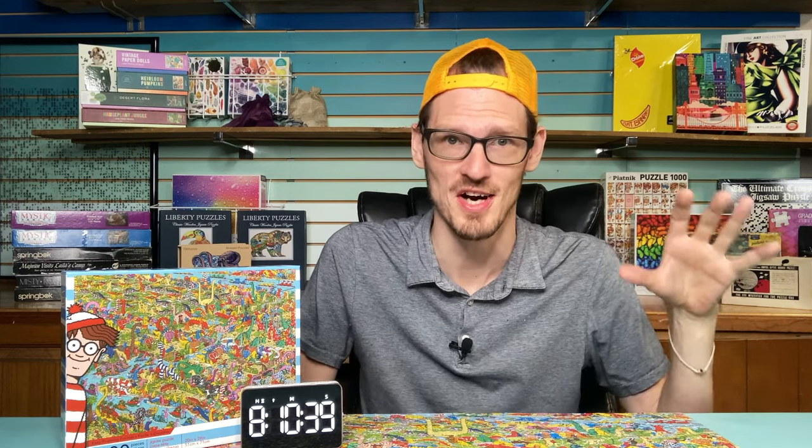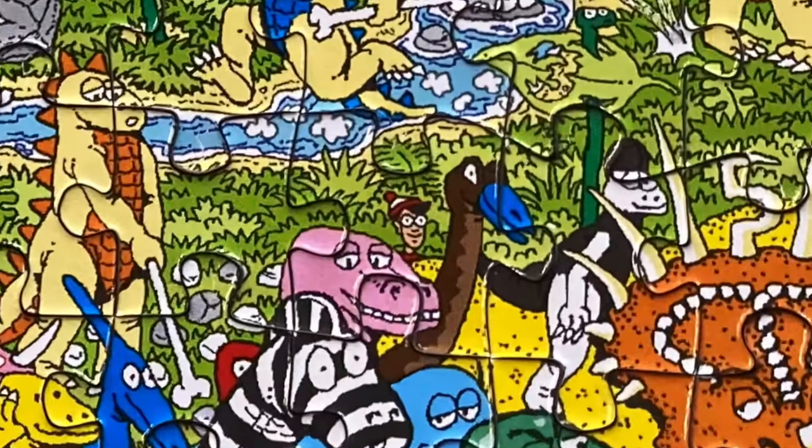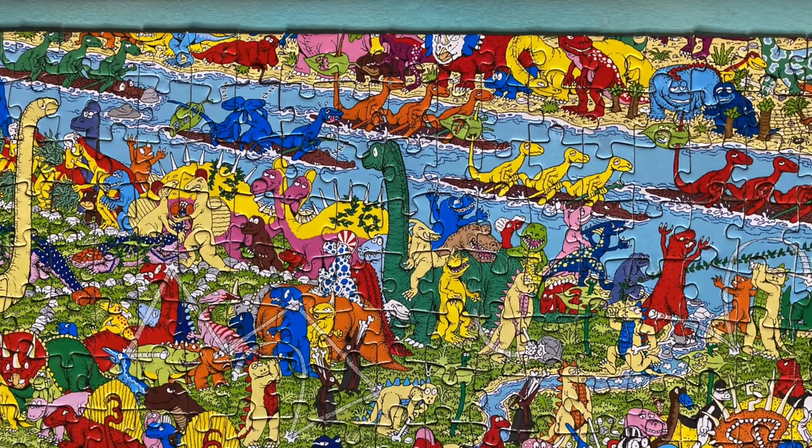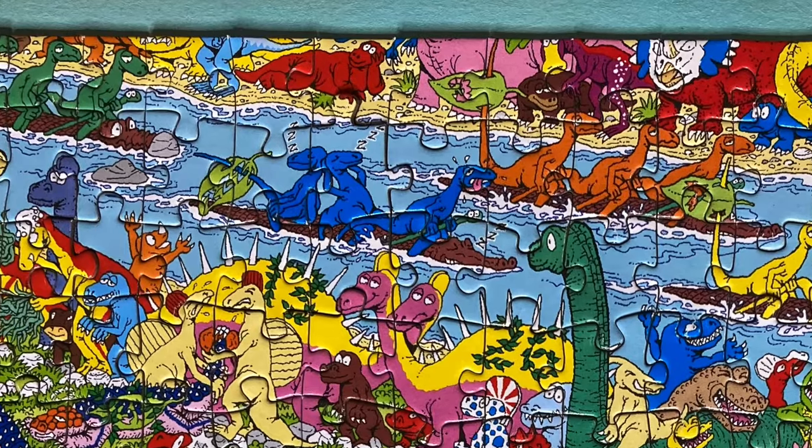Let me show you where Waldo's hiding, so if you don't want to see, close your eyes now. Tricky one. Okay, you can open them. Again, this puzzle had lots of little fun details to discover. My favorite part was these rowers up in the upper right corner, and then this poor guy on the blue team, his whole team has fallen asleep on him.